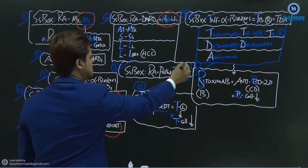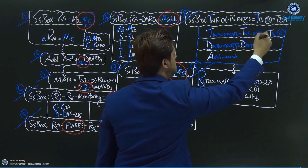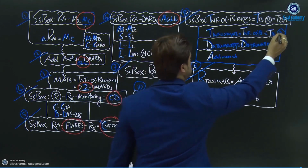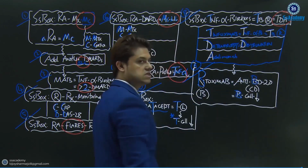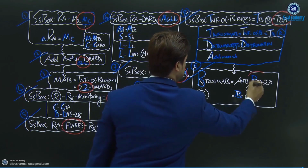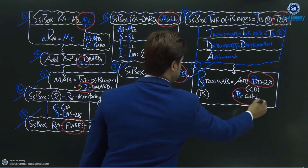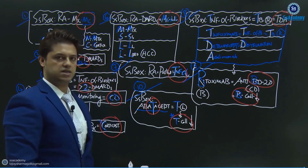And rheumatoid arthritis pathogenesis: TNF alpha is involved, and TNF alpha blockers are TDA, TB reactivation. Infliximab, TNF alpha blockers, TB reactivation; etanercept, demyelination; rituximab, CD20 and B cell depletion; and last, abatacept is a T cell depletion.